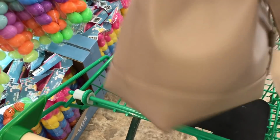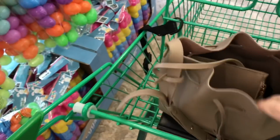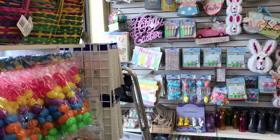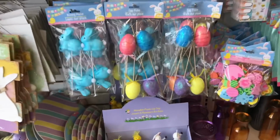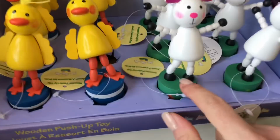Some of you have been asking me if I've liked my Teddy Blake, and yes, I do. I love using the little bucket here and there when it's a light run. I like having a bigger tote type of bag if I have a bigger run out to Dollar Tree, but today I do have some goodies that I'm looking for, so I didn't need a very big bag.